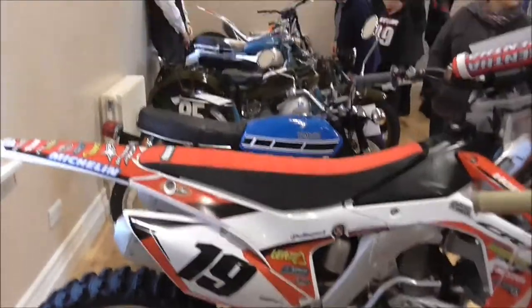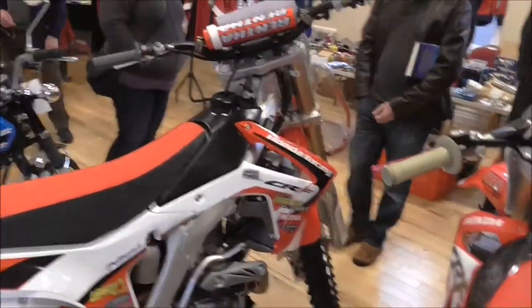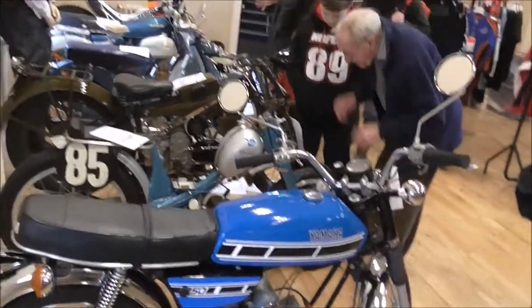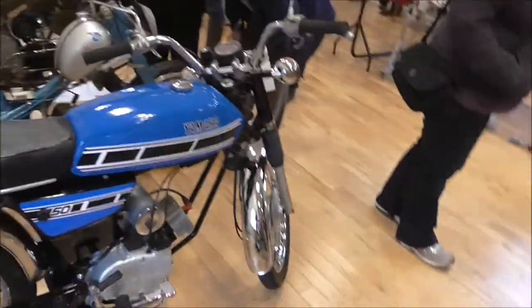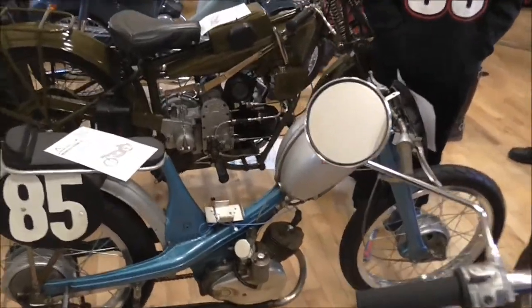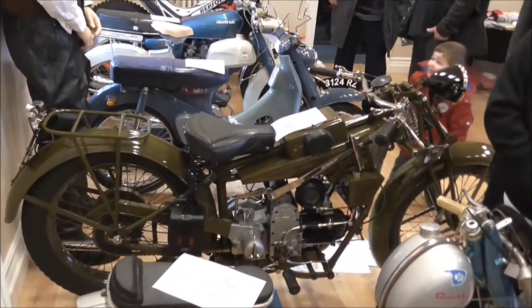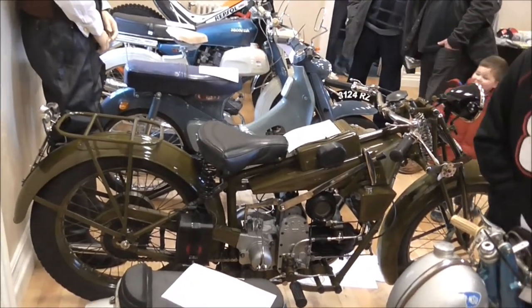A few scramblers about, and an old BSA Fizzy. Haven't seen one of those about for a while. And then we've got a wee quickly, if I can squeeze past here. Wee quickly. And then there's a Motobuzzy sitting here. I haven't seen the likes of that before. That's some machine. Looks like ex-army.